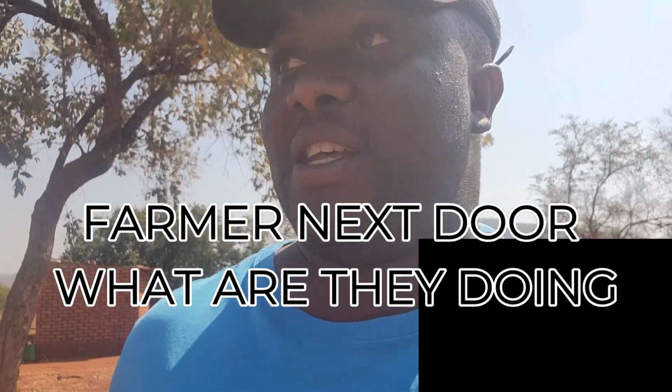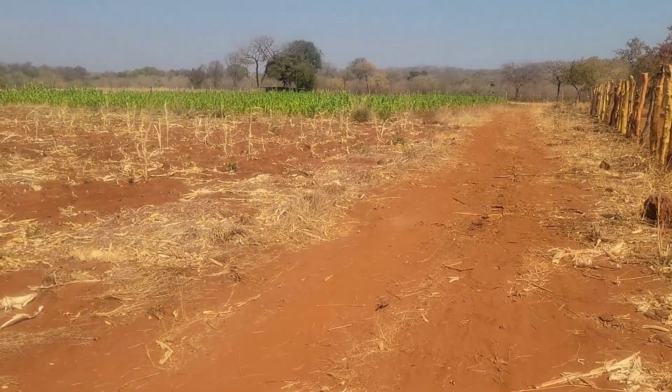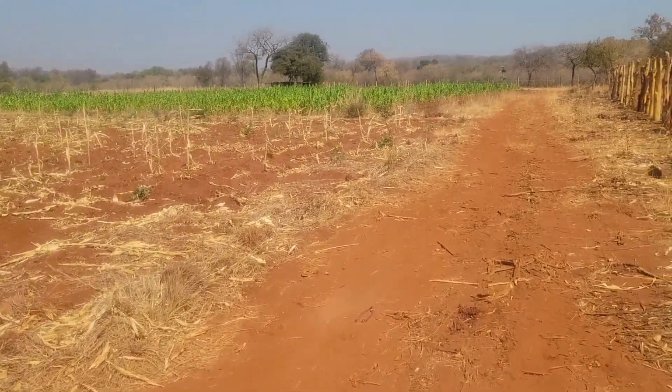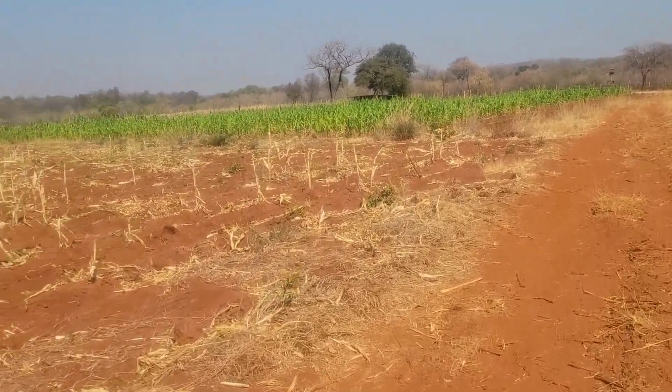So as I showed you the new stand that we do have, I've gone to the farmer who's next door to me to see what they're doing and what they've been doing for the past few months. So I'm in their stand and in their plot, and I'm going to just show you what they're doing. As you can see, these plots now are the ones which are directly close to the water. So they are actually by the river source, and the river source that they're close to is which I'm going to end up showing you.